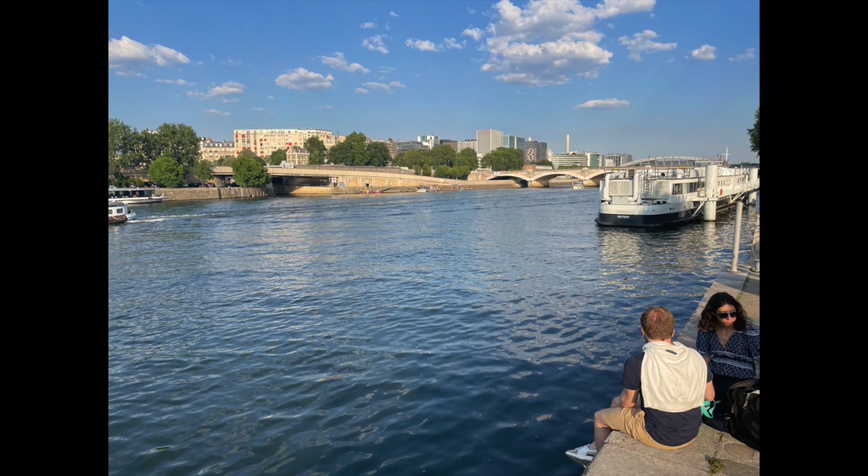This is the River Seine, which is very close to the garden that I was in. And what follows is a band that I found playing near the river. And that's the end of my first day in Paris.